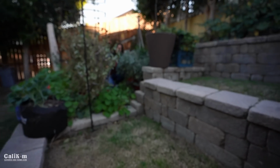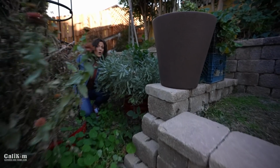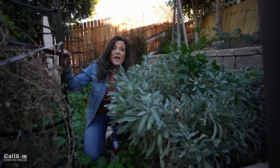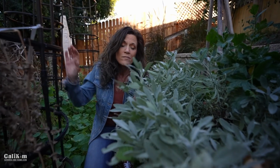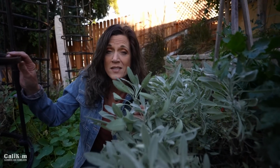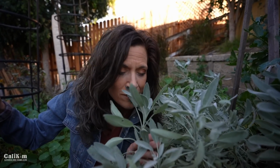Come on in here, you guys. I have to show you this sage plant. I actually picked a whole bunch of sage off this morning, and I'm stuffing it under the skin of my Thanksgiving turkey, mixing it with butter. I cannot tell you guys how amazing this sage smells. Just breathing in like heaven here.